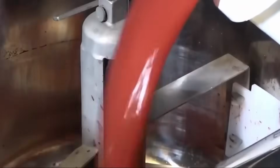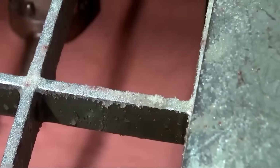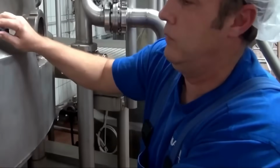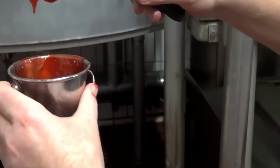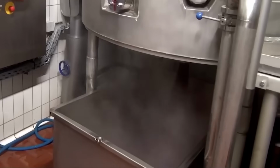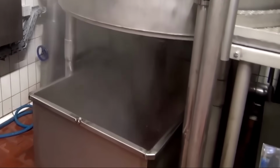Steam-jacketed kettles or vacuum cookers are often used, as they allow for rapid and uniform heating. Modern vacuum systems are particularly advantageous because they enable cooking at lower temperatures, preserving the fresh flavor and bright color of the strawberries. Throughout the cooking process, sensors monitor the temperature, pH levels, and viscosity of the jam, ensuring that the final product meets strict quality standards.